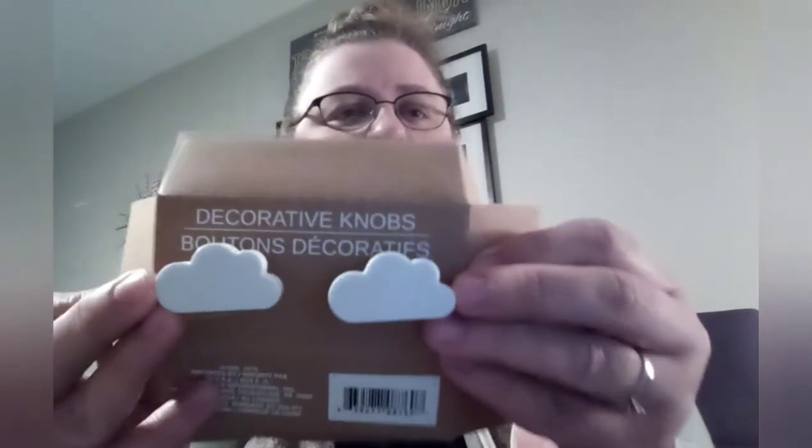But this is what the front of it looks like. So decorative knobs, these were the clouds, and then this is what it looks like on the shelf. These are the stars. They also had what I believe was the sun. It was a big orange burst. I want to say there was one other one, and I don't remember what it was. Maybe a moon. That sounds right. Stars, moon, sun, and clouds. Don't quote me on that because I don't have proof. But that's what I'm going to go with.